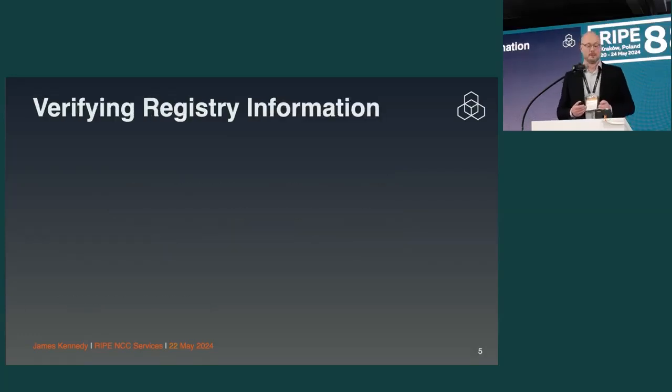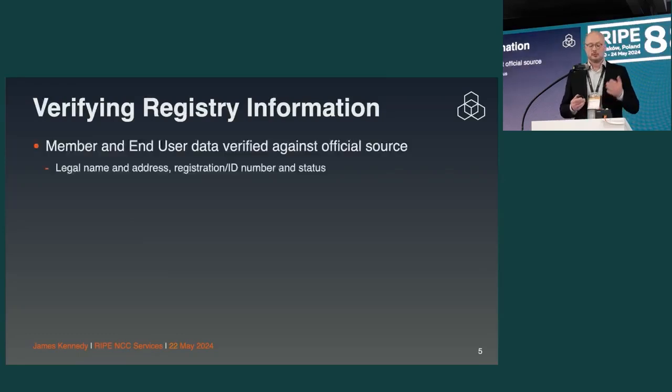How do we verify that registry information? We verify certain data from our members and our end users against official sources. These data are the legal name and the legal address, the registration number in a Chamber of Commerce, and in case our member or end user is a natural person, then the ID, and also the status of a legal company, if they are open, active, in liquidation, or closed. And for natural persons, we rely on their IDs, which we, by the way, process in a GDPR-compliant way.